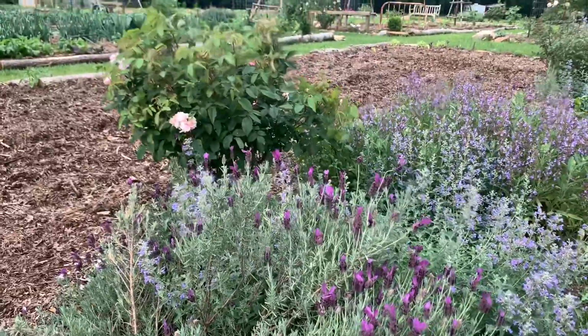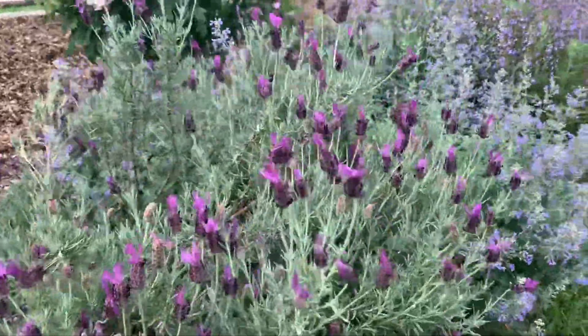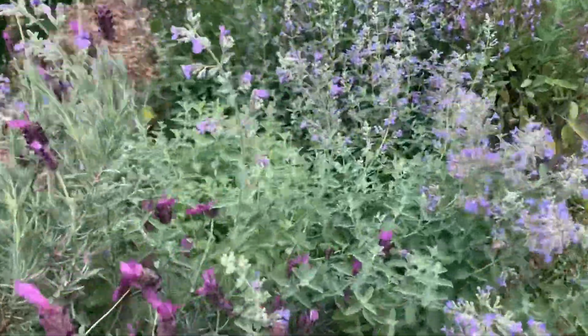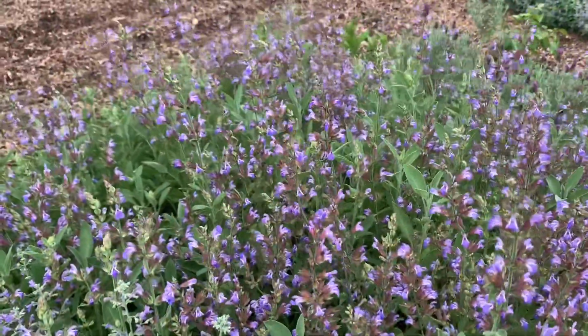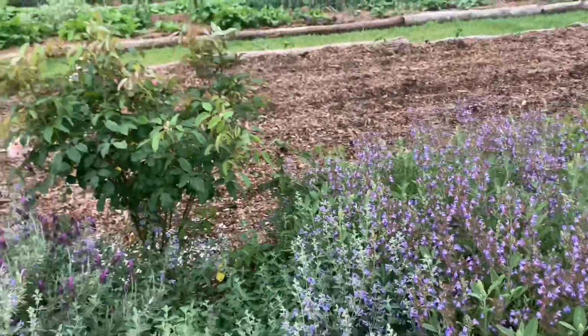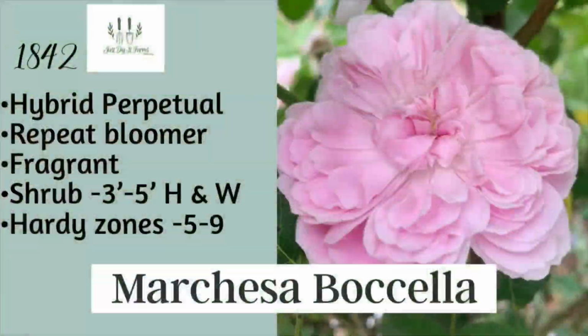I have this beautiful rose surrounded by Spanish lavender, catmint, and garden sage. That is just such a beautiful, sweet combination.